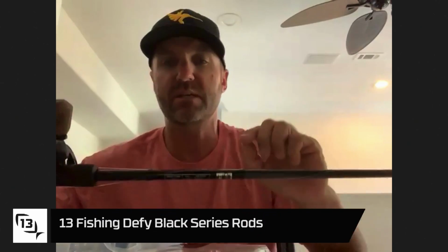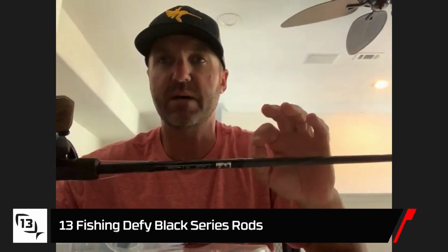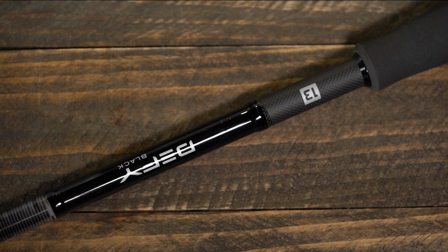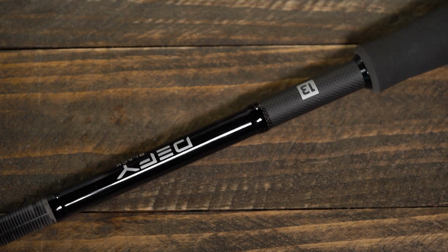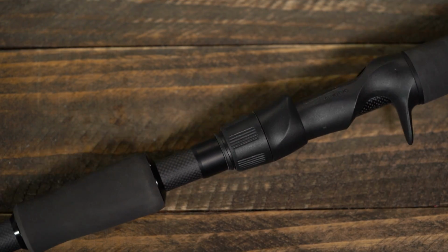I have the new Defy Black, which I've had for a couple weeks. I can't believe I've held about every brand of rod in my career, and I've held $400 and $500 rods, and I've held $20 rods, and this is a $60 rod, which is crazy because it doesn't feel like what you would expect a $60 rod to feel.